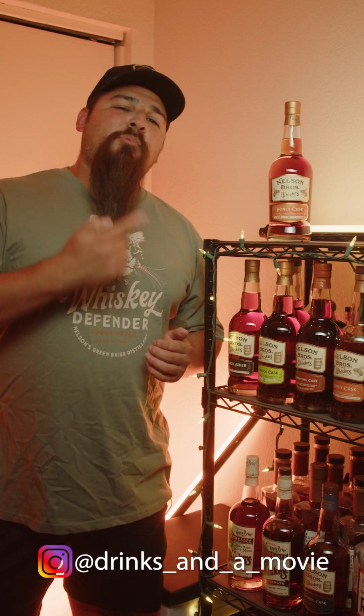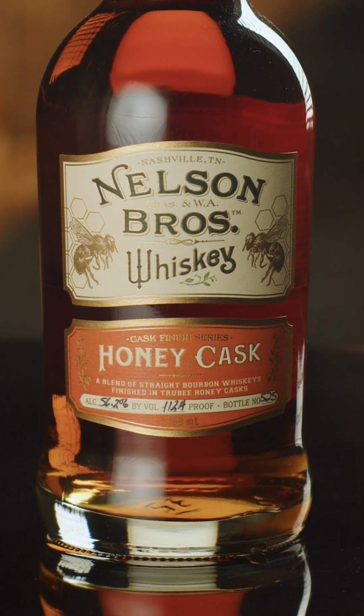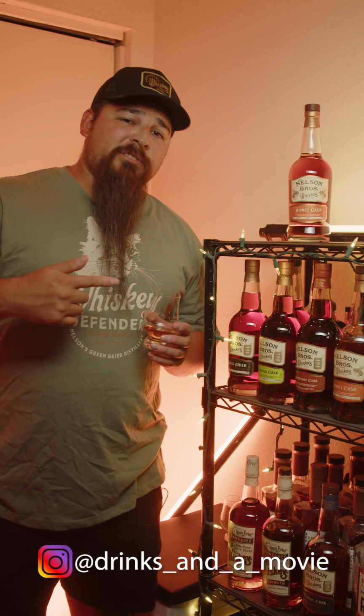Breaking the seal on the brand new Honey Cask expression from Nelson Bros. This came out just a few weeks ago, so I finally got to check out the Nelson's Greenbrier Distillery. It is very awesome, super beautiful.